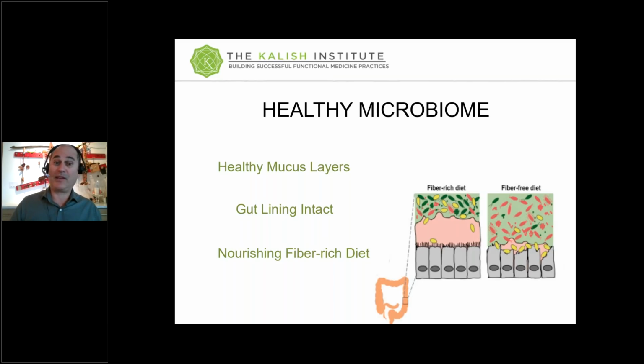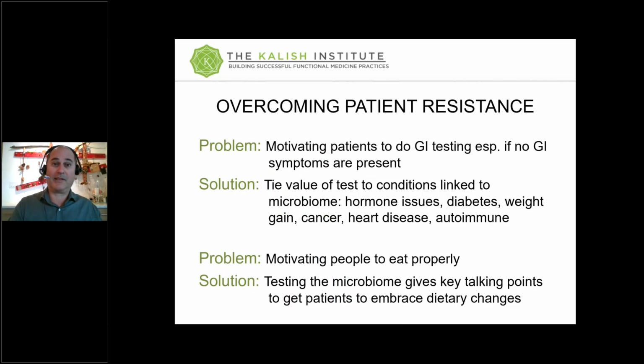Do most of our patients have a nourishing, fiber-rich diet? No. If they did, they wouldn't be seeing us, right? And so most of our patients have what you see on the right there, which is a damaged, chewed up, messed up gut with bacteria that are out of control in a very bad way. And this is what we're trying to reverse and deal with. I don't know about you, but in my practice, it's 100%. Well, nothing's 100%. Almost everybody that walks in the door has a microbiome problem, or they wouldn't be seeing me. If the microbiome was in great shape, they'd be really physically fit and happy, and they wouldn't be coming to see a doctor.